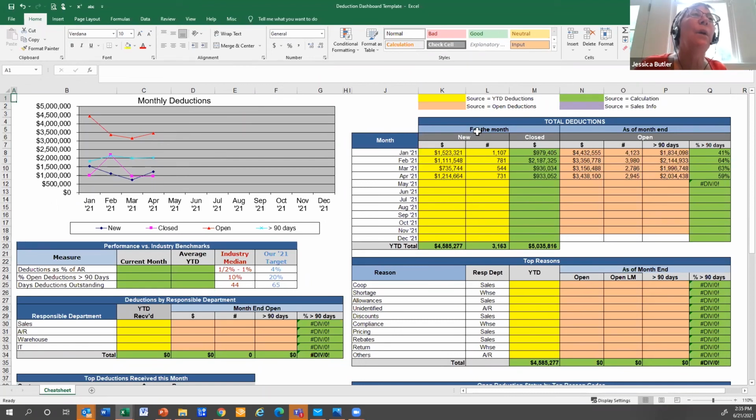And so it tells you up here where it's yellow for the month new that these two are going to be part of, they're coming from year-to-date deductions. So you're going to use your year-to-date pivot table, but we're going to do it together tomorrow. And then this is going to be a calculation because it's green. And here, this salmon color, at least that's what it is on my monitor, these come from your open deductions. And so you'll see where you get the information from, what's going to calculate, and then how you're going to find the data. So tomorrow, that's what we're going to do.